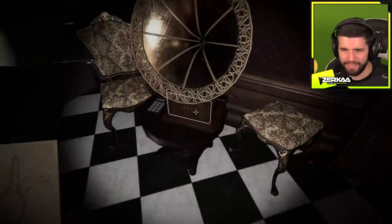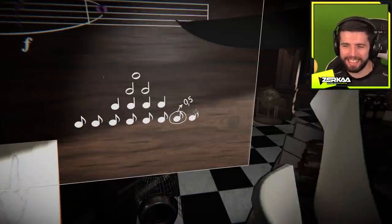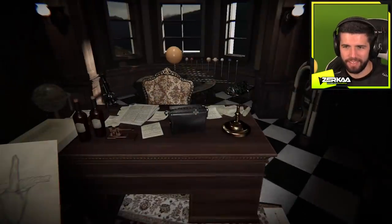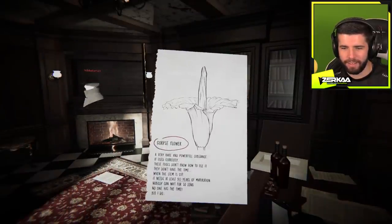1, 2, 4, 8. You're trying to work it out, is that it? Yes, like, there's one note, two notes, four notes, eight notes. Yeah. What about the circle and a zero and a five? What does that mean? This corpse flower thing. He's trying to say something here. It's circle, corpse flower, right?